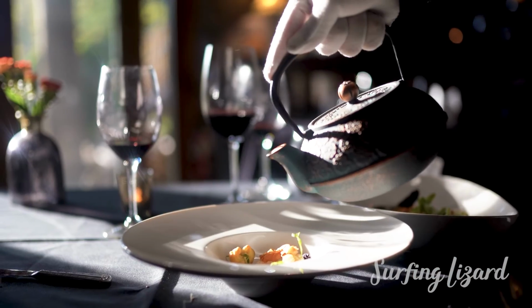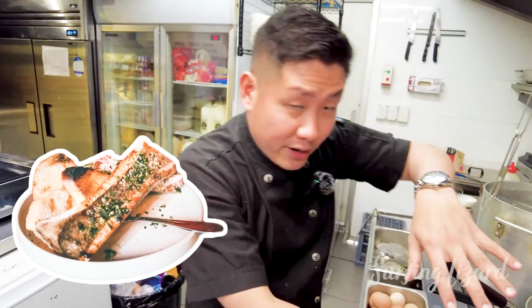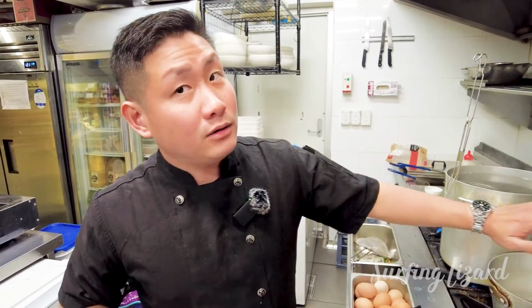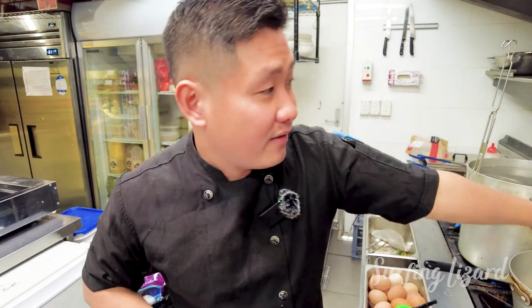If you go to a French restaurant, they chop the bone marrow in half, they roast it, they bake it, and they serve you on the plate. $27, so just half of the bone. But we use the whole bone, filled up all the way. So that's why the flavor is awesome. You can't find this flavor anywhere. Trust me. So we know what we're cooking. We always give you the best.